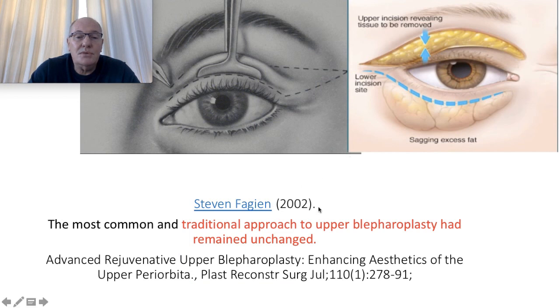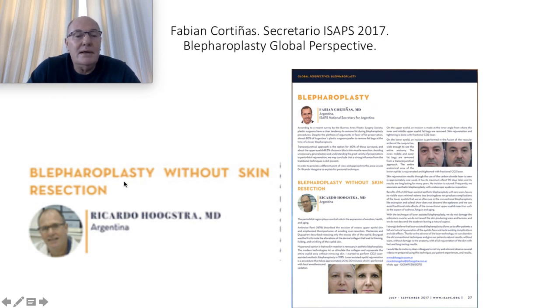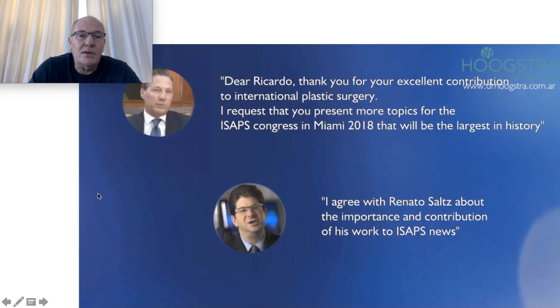Steve Fahim in 2002 said the most common and traditional approach to the upper blepharoplasty has remained unchanged. This is wrong. Since 1994, I have performed a procedure that does not remove skin, and for the first time I made a publication in 1998. Also in 2017, I wrote this article in the SAPS International Plastic Surgery, Blepharoplasty without skin resection. I received congratulations from the most important plastic surgeons around the world for the contribution to the surgery.